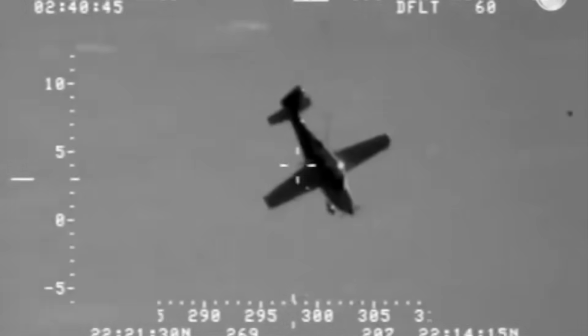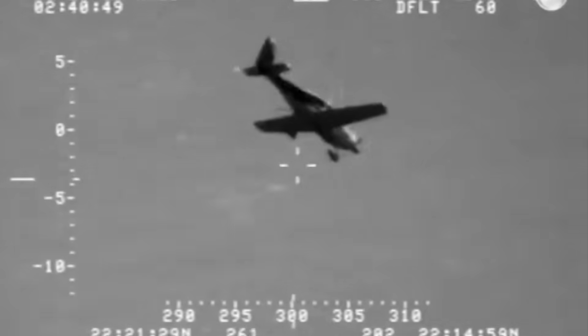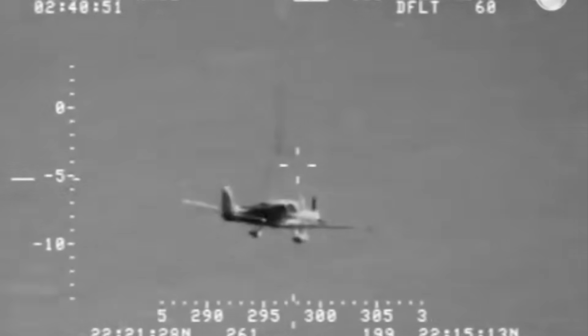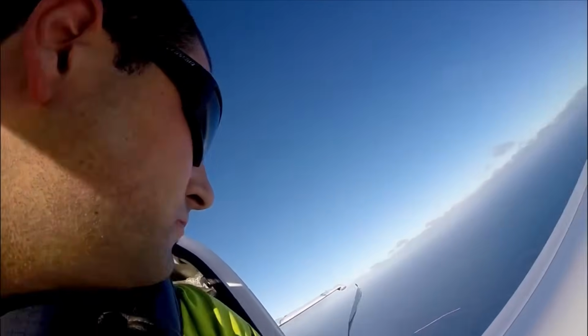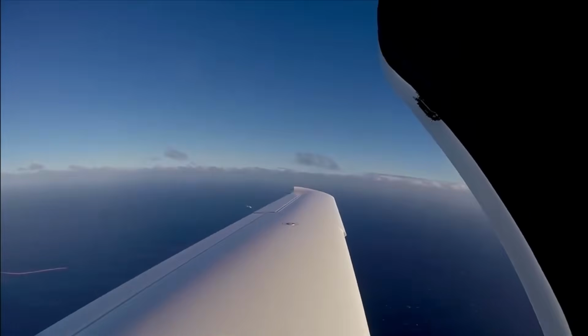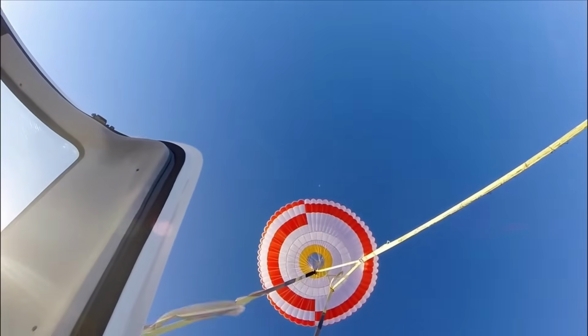And then, of course, you need a deployment mechanism that will make sure the canopy is clear of the airframe so it doesn't get entangled in it and render itself useless. And one of the ways they do this is with rockets. So yeah, that brings me a certain amount of pride to say that one of the aircraft I fly actually has a rocket built in.